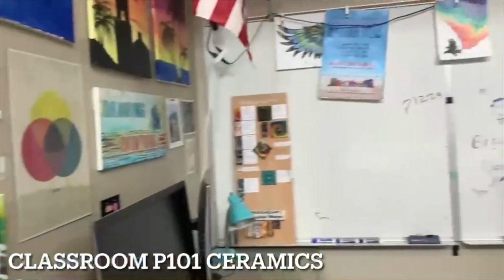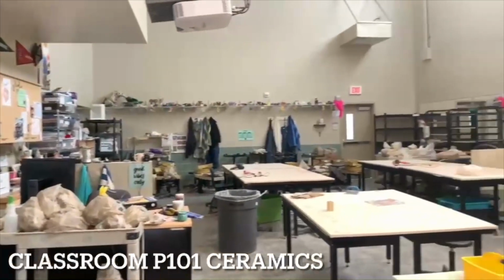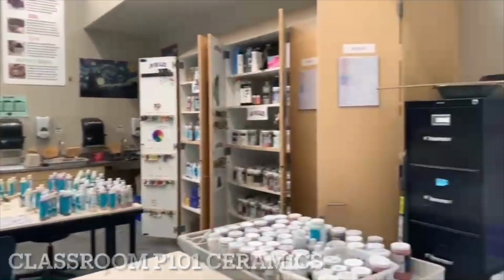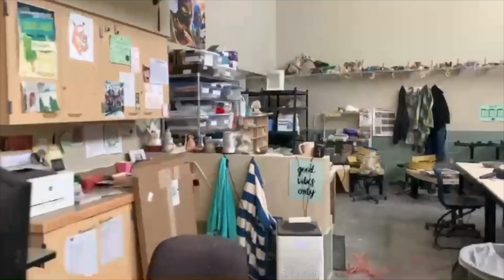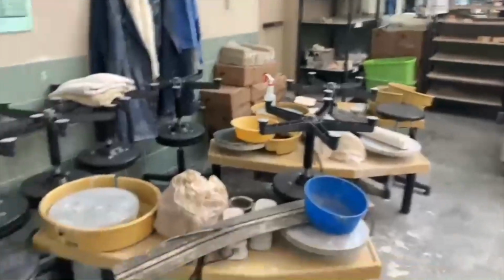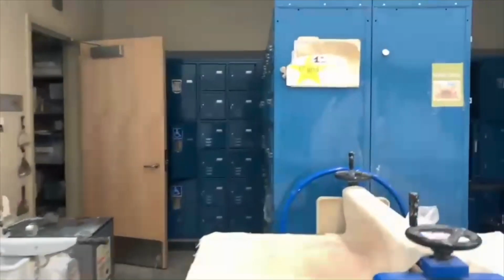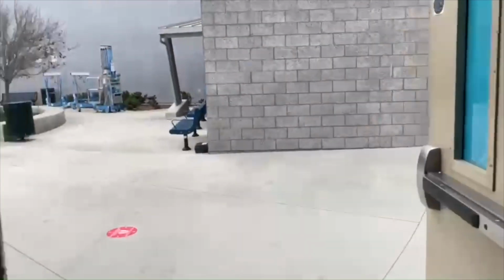The next class we will be taking a look at is P101. This is ceramics and it is taught by Mrs. DiCaprio. As we walk through this classroom, there's a lot to take in. On one side of the class, there's molding stations where students can turn a lump of clay into a piece of art. As you can see, there's plenty of storage, as well as a plethora of paints.